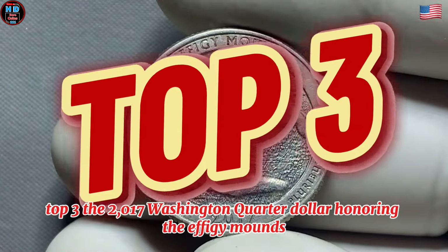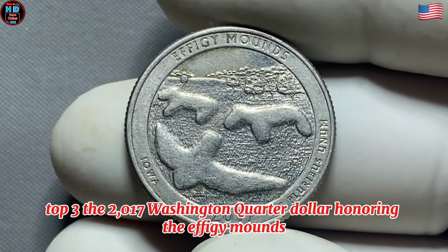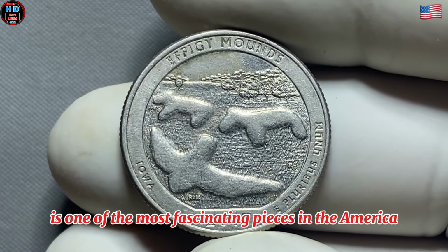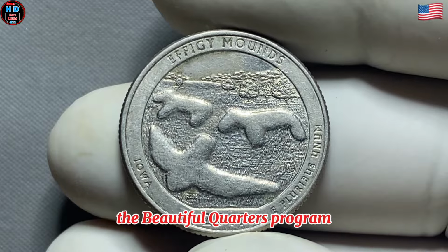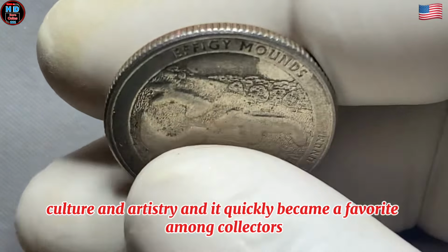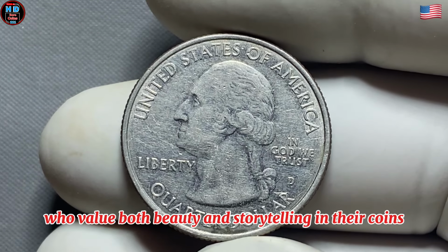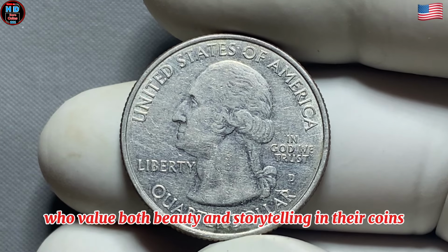Top 3. The 2017 Washington quarter dollar honoring the Effigy Mounds is one of the most fascinating pieces in the America the Beautiful Quarters program. This coin captures the essence of history, culture, and artistry, and it quickly became a favorite among collectors who value both beauty and storytelling in their coins.